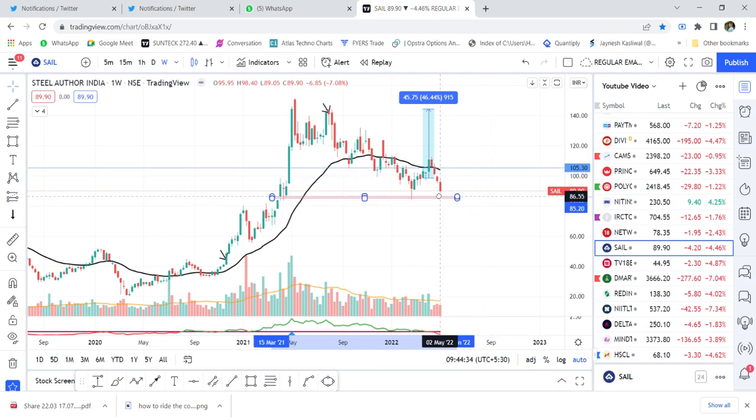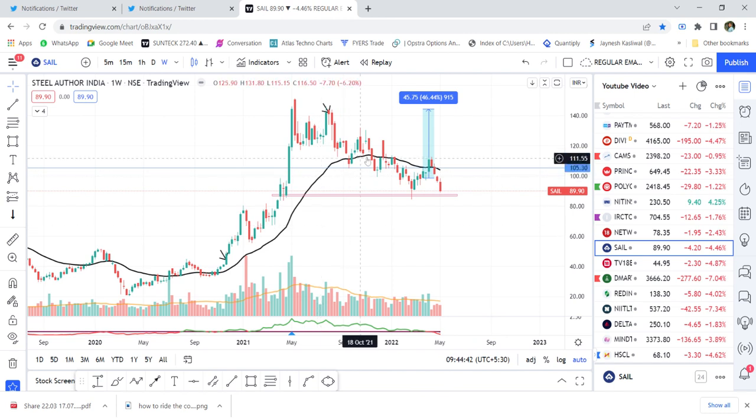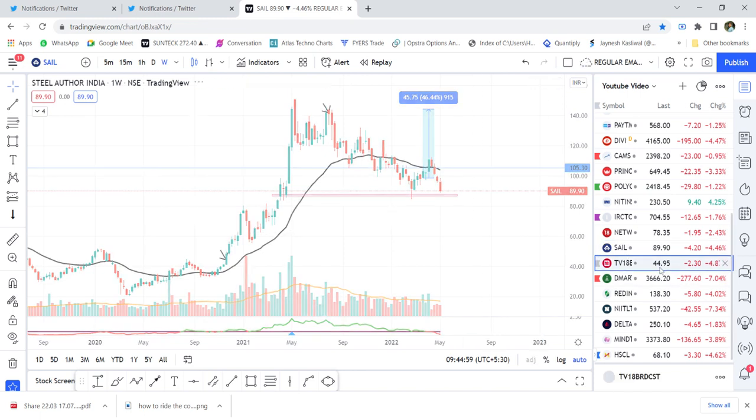Now, the last line of support becomes around 87 or so, and the stock is in a clear-cut downtrend. So you have to think in terms of the opportunity cost that you are going to lose if you stay in this stock. Now views are based on technical analysis and not on fundamental analysis. So do your due diligence before taking a trade, or before using my analysis, right?